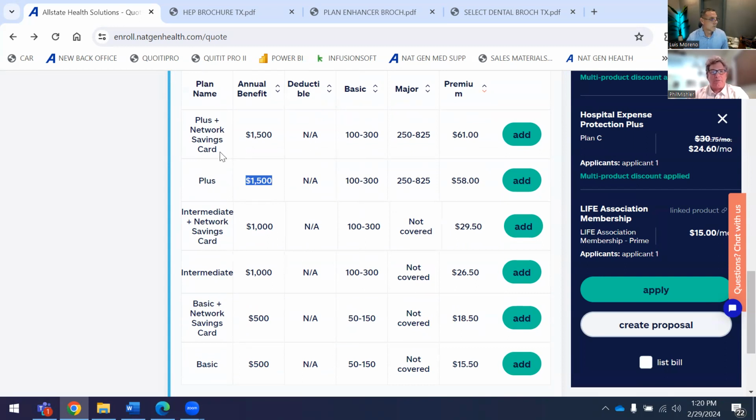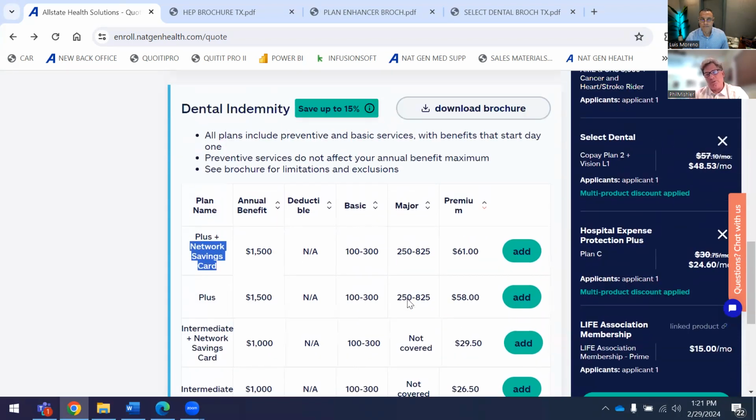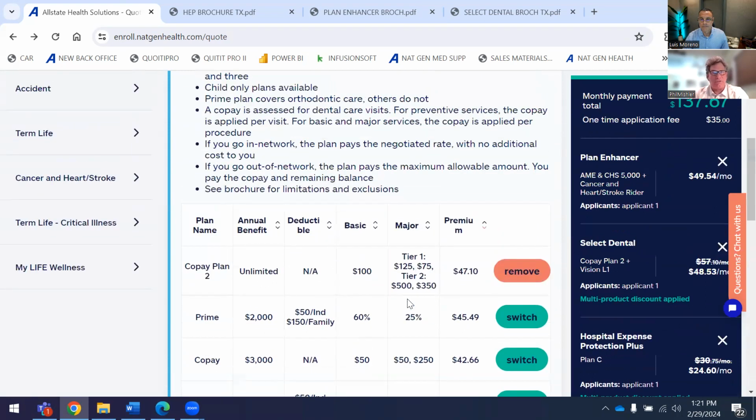And you will see some other options that say plus network savings card. Basically, if you give us an additional $3, we're going to give your customer access to the Dentamax network, which stretches their dollar a little bit further. This savings network also includes a VSP vision discount. If you've been in business a while, you might be familiar with VSP as a premier provider in the vision area. That extra $3 will deliver discounts on vision services to your customer.